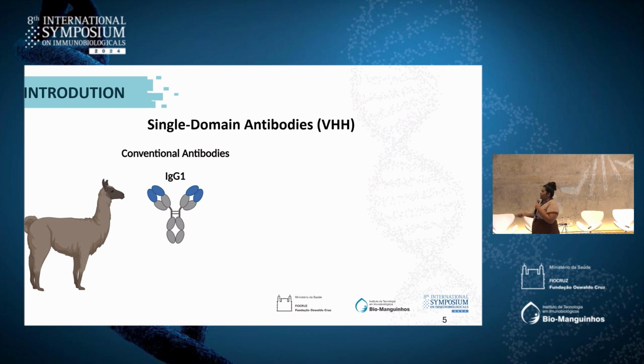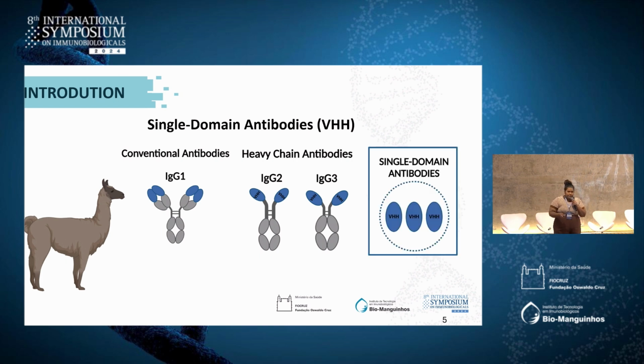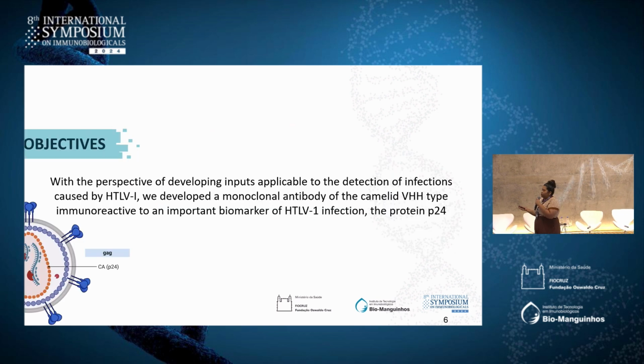The animals of the camelid family produce, in addition to conventional antibodies, heavy chain antibodies called nanobodies. And these nanobodies have physicochemical properties that lead to their use in the construction of sensitive, specific, and stable inputs. Therefore, the goal of this study was to develop an input applicable to the detection of infection by HTLV-1 through the development of antibodies of the VHH type.